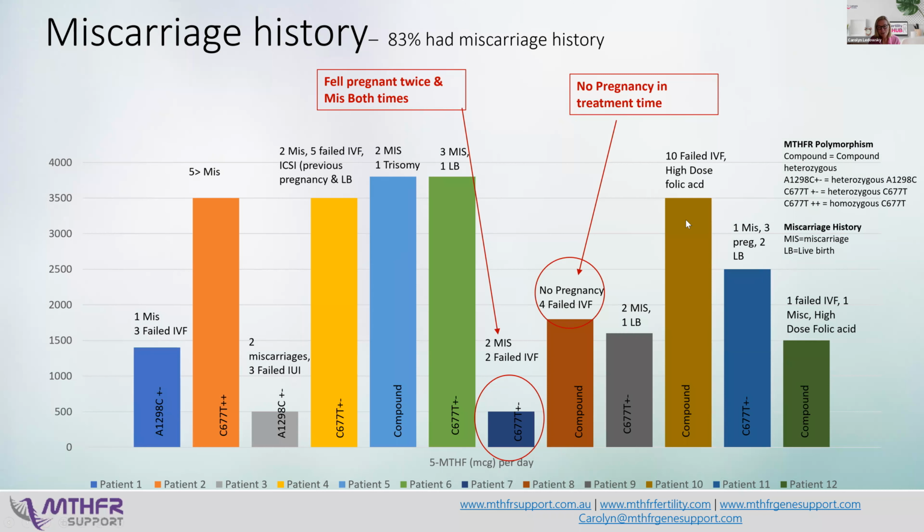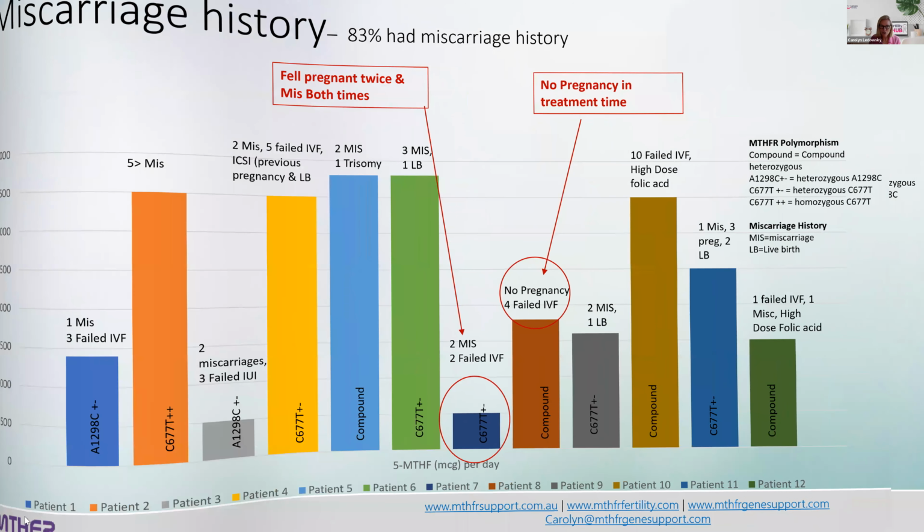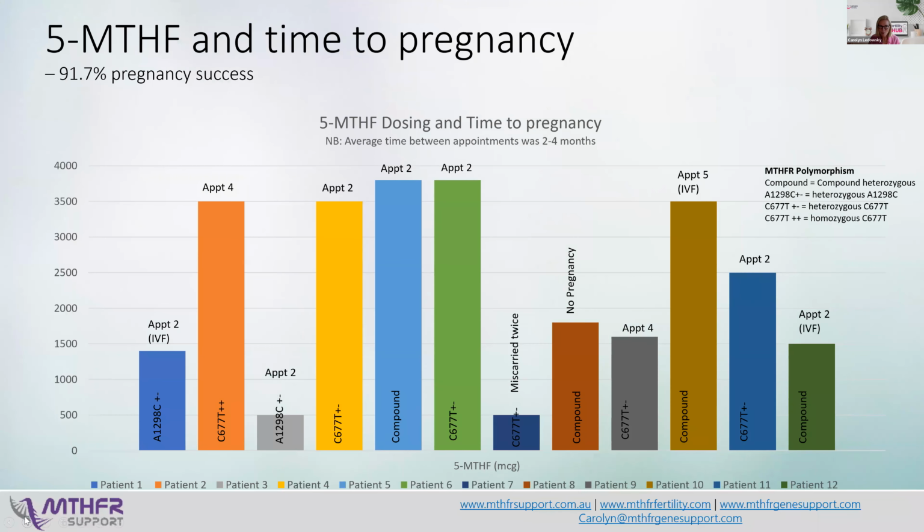And look at here, our lady who had had 10 failed IVF who was on the high dose folic acid, guess what? She fell pregnant and had a baby, which is really exciting. And so you see the success in this. It is massive. And this is why I had to continue. 83% of these women had miscarriage history. And interestingly, we had a 91.7% success rate. 91.7. Who can say that? And interestingly, the pregnancies actually happened quite quickly. So you can see appointment two, appointment four, appointment two, two, two, right? So it's working fairly quickly.